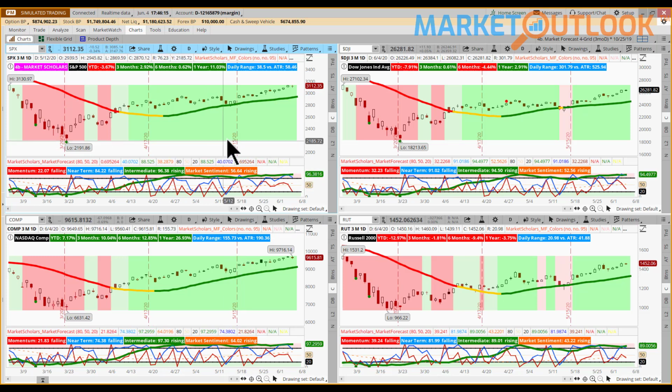You can see that all of our charts remain in bullish uptrends. We do have that dark green background color on all four of our charts, reminding us that we have strongly bullish intermediate postures according to the market forecast technical indicator. In addition to that, all of our moving averages are also green, telling us that price is above a rising moving average, and therefore the path of least resistance continues to be to the upside.